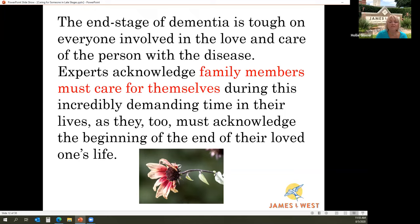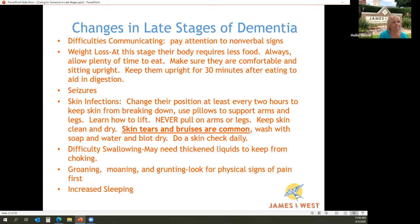From the first time it crossed our mind, could it be dementia? We immediately went into denial. No, it's something else. Well, as they enter into this last stage of the disease, we're going to do the very same thing, where that denial comes back. Are we here? Are we finally at this stage? Is this really what's happening? And we start to deal with that this is the final stage of the disease.